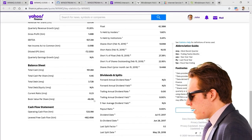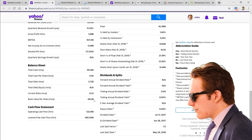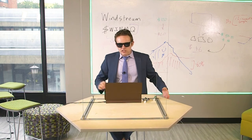So two things I want to point out here is you have a split right here, and this is a 3-to-6 split, give or take. So 3 shares turned into 6 shares. This is a reverse split.